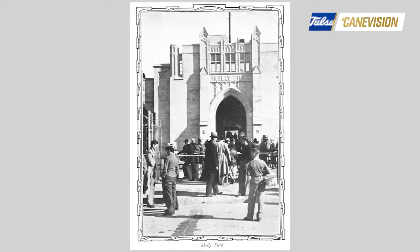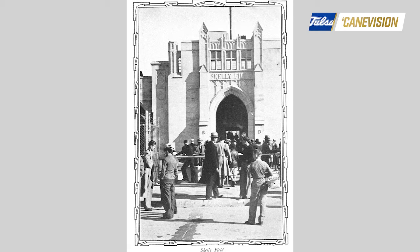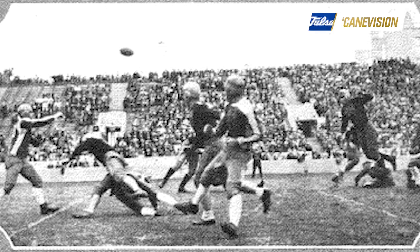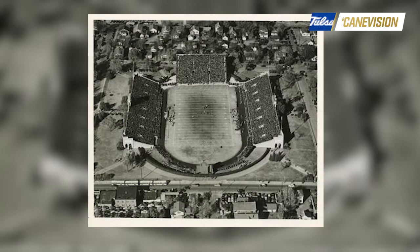The 14,500 capacity, small in today's terms, was one of the largest in the region. When it opened, it was one of the state-of-the-art facilities. It was one of the nicer stadiums in the area. Back then, if you had 8,000 to 10,000 people come to a football game, that was a large crowd. So for its time, it was the perfect stadium for Tulsa and was one of the top stadiums in this four-state area.